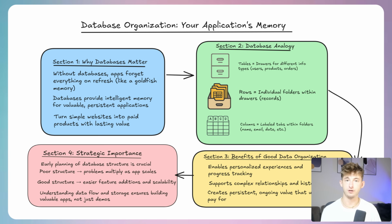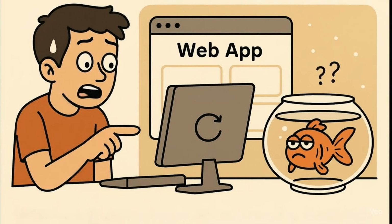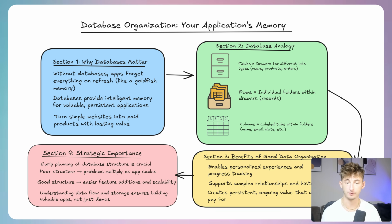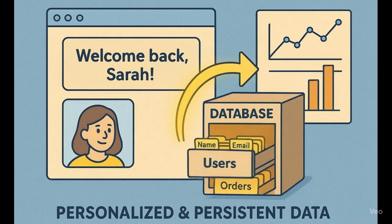Okay, now with the architecture clear, let's talk about how your application remembers information, because this is going to determine whether you're building something valuable or just another pretty demo. Without proper data storage, your application would reset completely every time someone refreshed their browser. So databases provide the intelligent memory that transforms simple websites into valuable applications that people will be paying for.